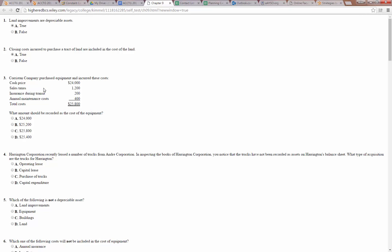Number 3, Chorus and Company purchased equipment and incurred these costs. There's a cash price, sales tax, insurance during transit, annual maintenance costs. What amount should be recorded as the cost of the equipment? So same type of concept as question 2. We're supposed to figure out which ones are part of the cost of the equipment. And in this case, it's everything except for the annual maintenance cost. Everything else is the cost of purchasing that asset and putting it into use. So the sales price, the sales tax, and any cost during transit. So that's going to be $24,000 plus $1,200 plus $200, which should be $25,400.